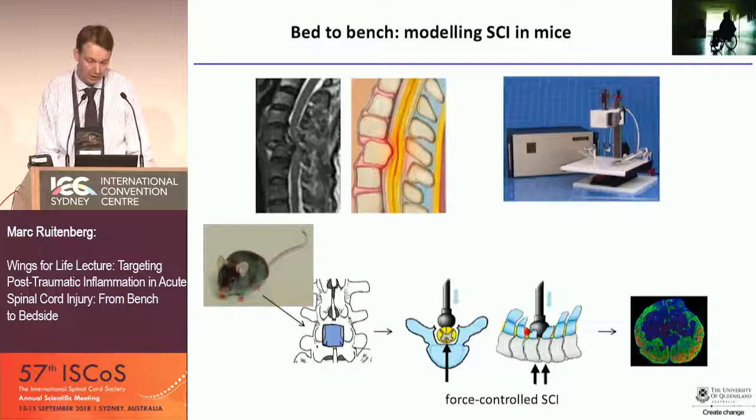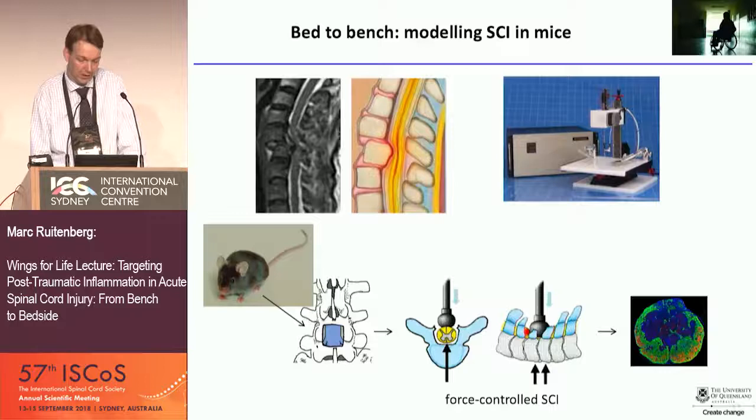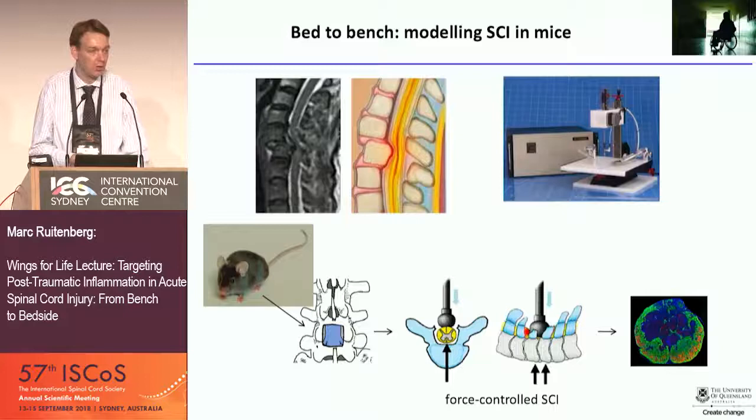So what we do here is we'll basically open up a mouse. We'll then inflict a contusion injury with this particular device here. The injury is coming in from the dorsal side, so you can see the extent of the injury here. This is a force-controlled injury device, so we can very precisely model both the severity of the injury and also the extent of tissue compression.